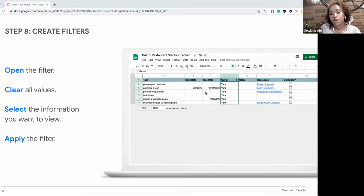So here's how you would create a filter. You just need to decide which information you would like to filter. For instance, you could select only your name to see only the tasks that belong to you. So again, that's kind of similar to the teams. Once you create the filter, it's going to filter all of the information in those cells below. And then you can select which piece of information you want to see.